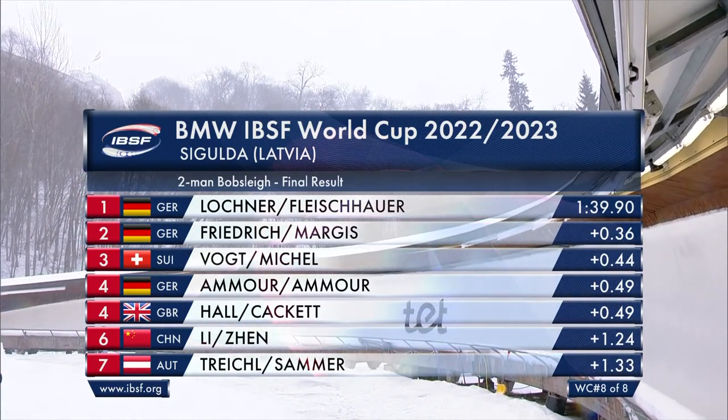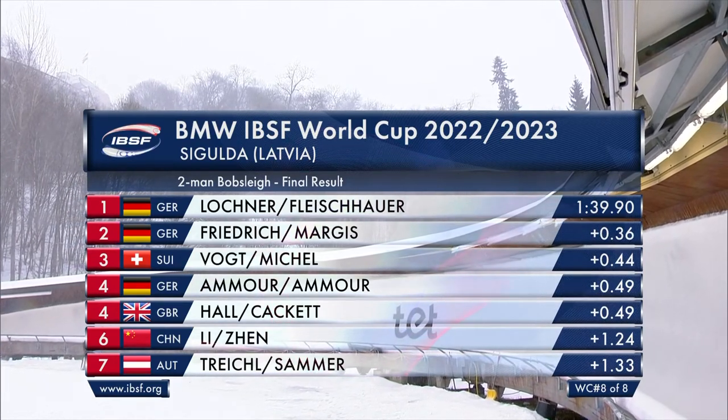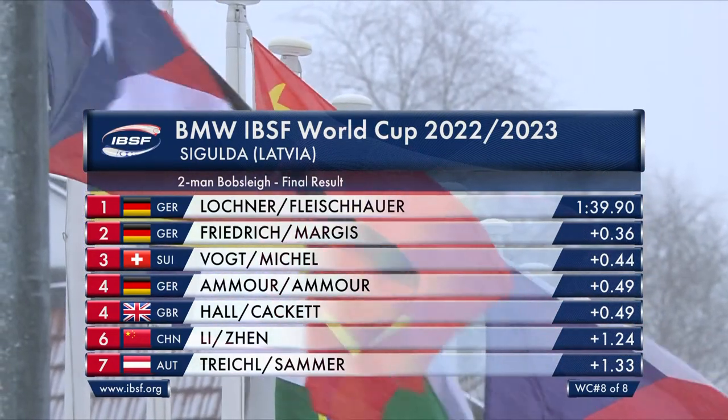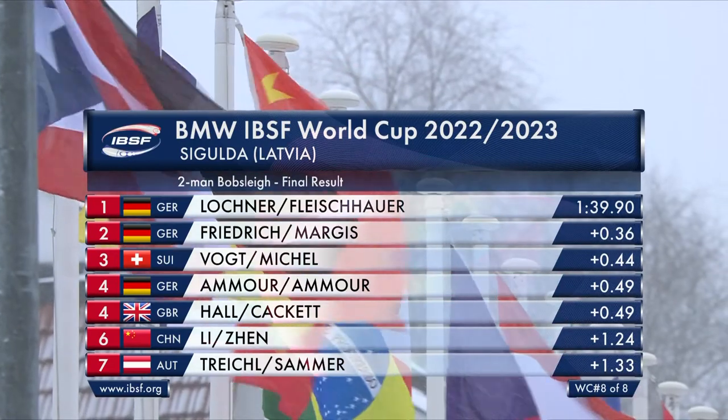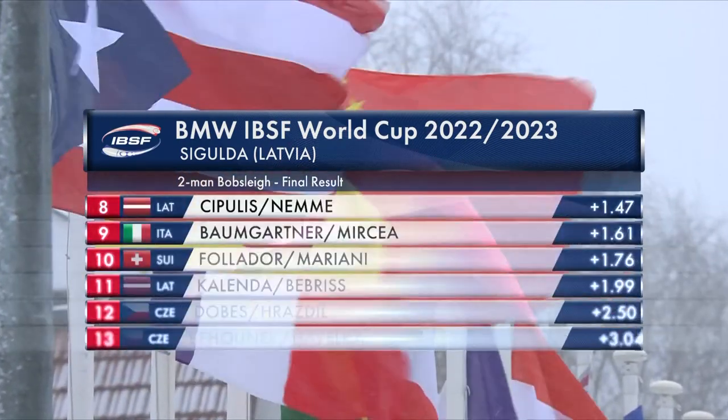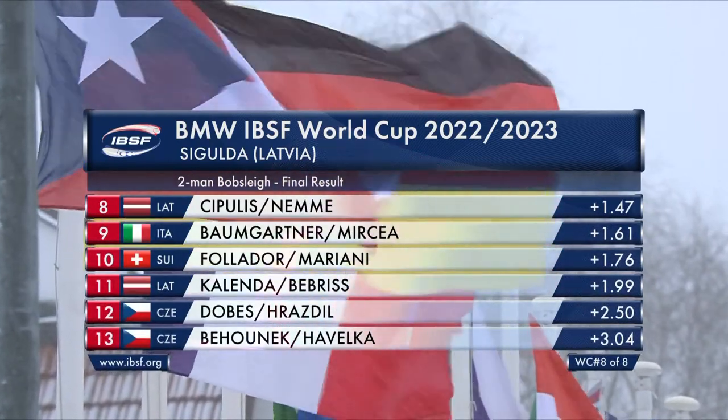Francesco Friedrich, Torsten Margis, the silver. Mickey Vogt and Sandro Mikkel round out their season with the bronze, ahead of Adam and Issam Amour, with Brad Hall and Greg Cackett, ahead of Lee Chun-Chan and Yen Shen. And a fantastic end to the season here in Sigulda.